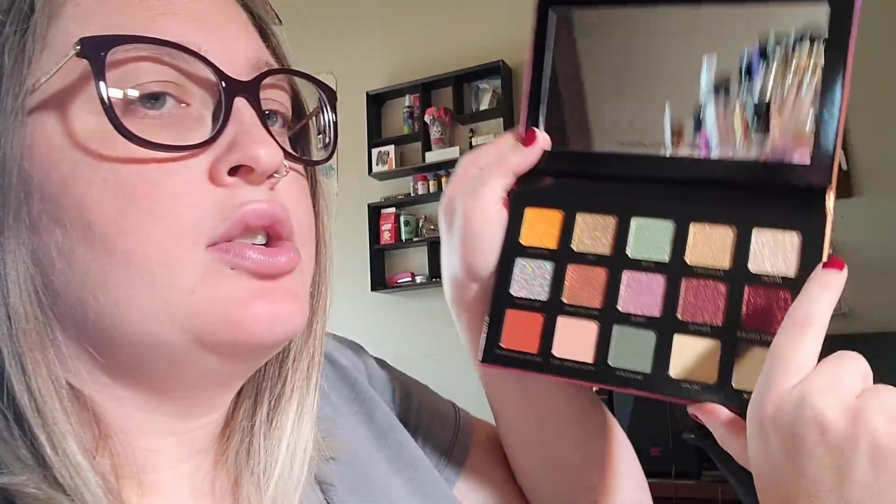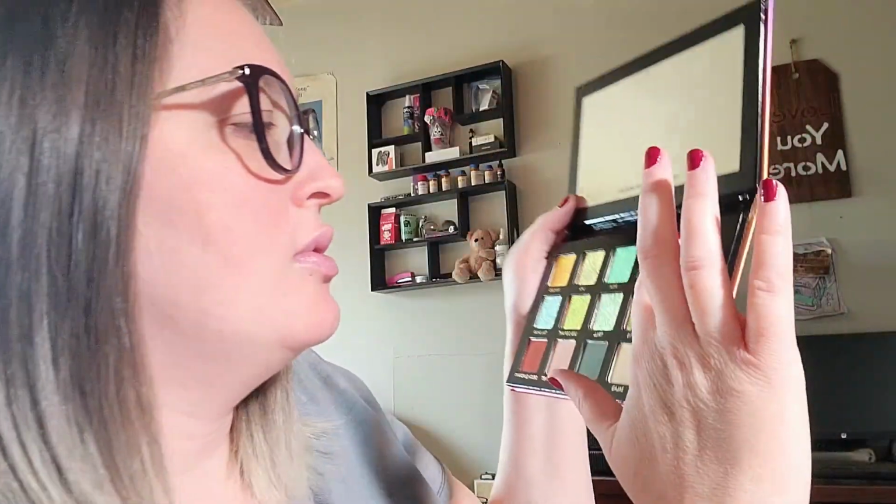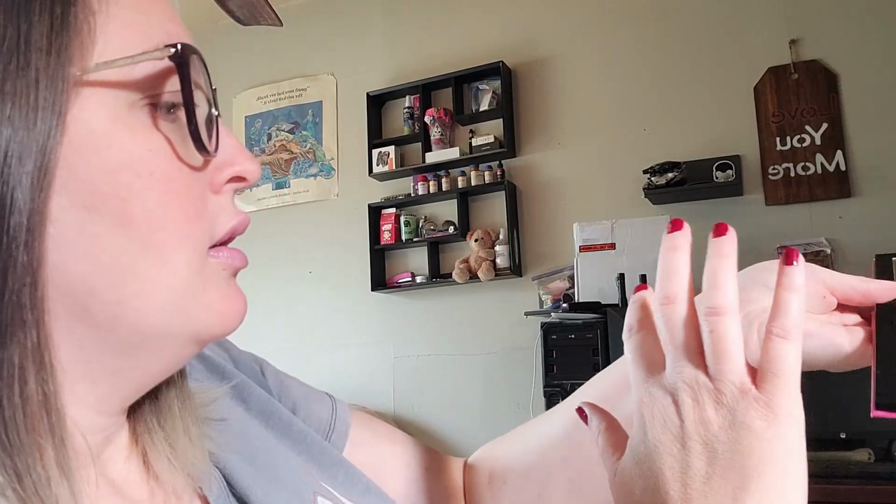And then towards the end of the video, I will be inserting some clips of me doing some different eyeshadow looks. So, the first color is called Mauve. And it is this shade right here. So I'm just going to swatch that for you. And I've not swatched this palette yet, so I'm super excited. This is what that shade kind of looks like.